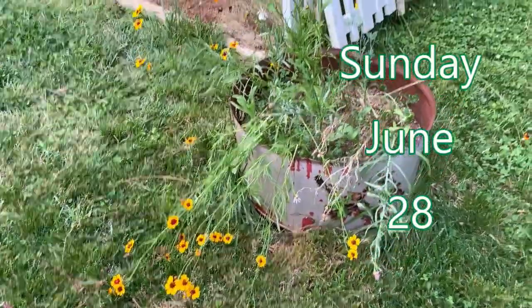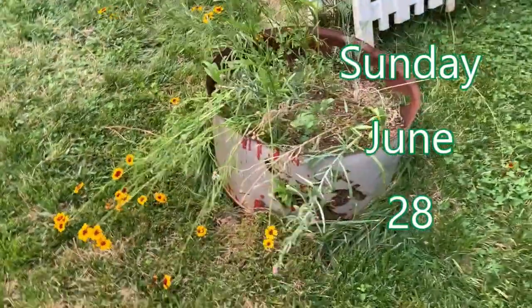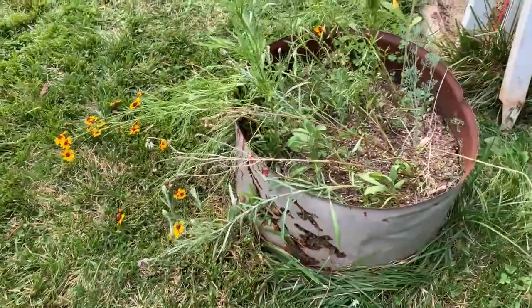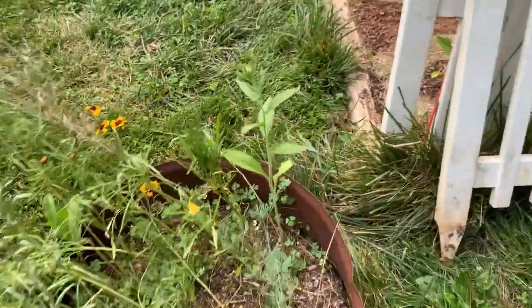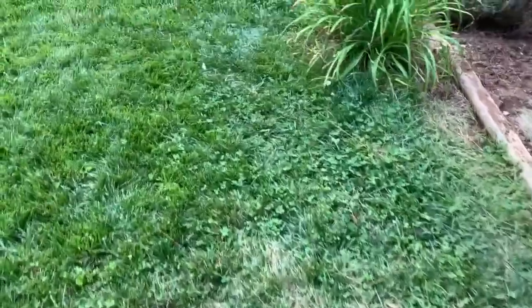This old pollinator bucket. It's interesting how they just lay down. Yeah, that's not a big one. You notice the daylilies? Oh yeah.